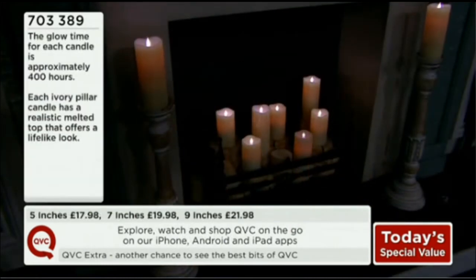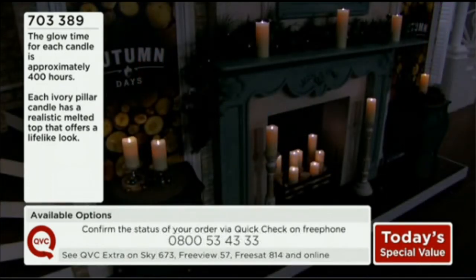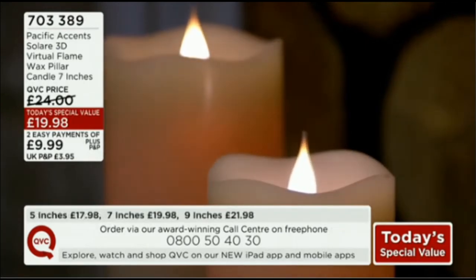There's so many options. I'll tell you why I like the timer as well. I love it if we're away for a weekend, because they're sitting there on my windowsill and they're going on and off while I'm away. So someone thinks I'm home because they look like a real candle. Who's going to leave a real candle? And of course, you never, ever leave a real lit candle unattended, ever.